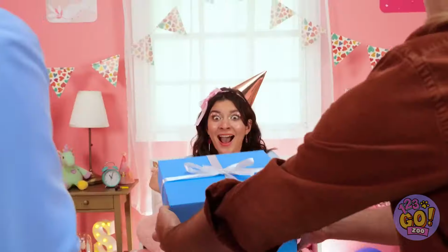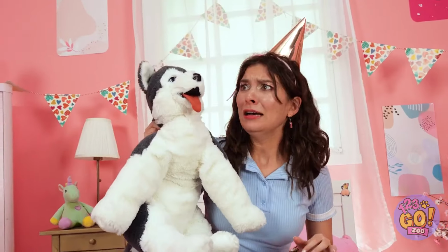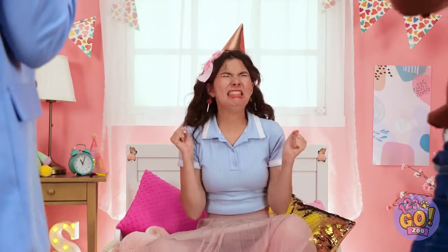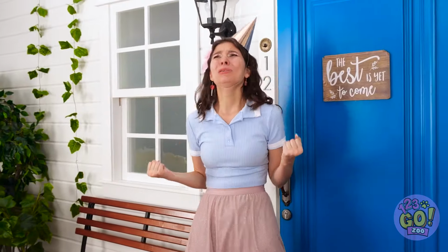Oh, it's my birthday. Right you are, and we have a present for you. Happy birthday. Oh, thank you. I hope it's a dog. I'm so excited. Huh? A toy? It's not a dog, it's a fake. No, no, no. I want a dog, a real fluffy dog. It's your fault! What? I hate dogs! I just want a dog.